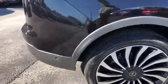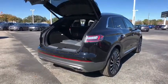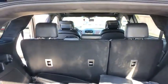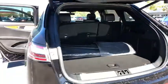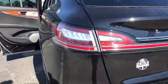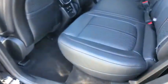Stability control, anti-lock braking system, remote engine start, traction control, power passenger seat, keyless entry, power liftgate, navigation system, steering wheel audio controls, backup camera, lane departure warning, leather-wrapped steering wheel, Bluetooth, adjustable steering wheel, power steering, four-wheel disc brakes, aluminum wheels, cruise control, auto-dimming rear view mirror. Wouldn't you look great in this vehicle?